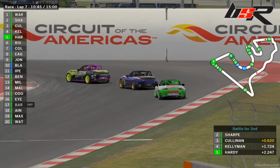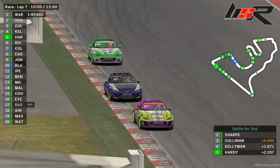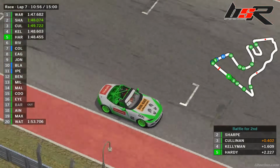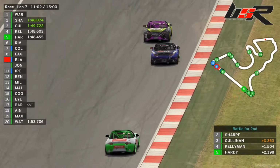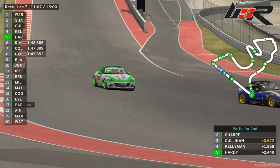There's been action everywhere, from spins to contact. Cars going on two wheels, I should say. But that moment from Andy Maxwell, I think it was Andy Maxwell, that was absolutely crazy. Yeah, I need to catch my breath a little bit. But at the moment, it's still Michael Wortmann leading the race.